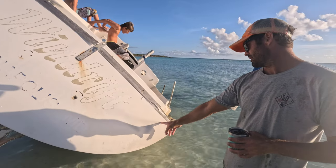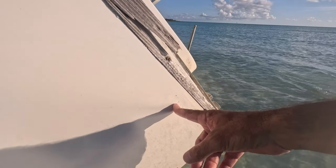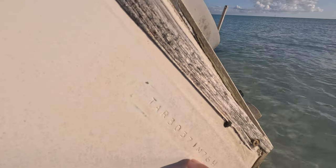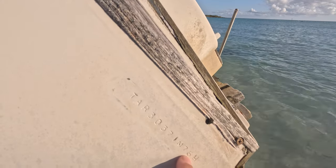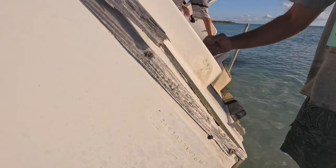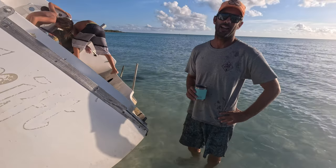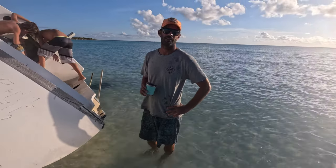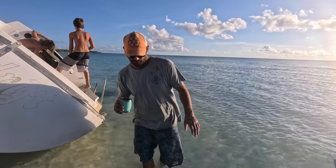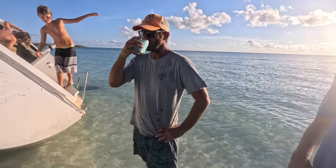Looks like it is a Tartan 30-footer, built in 1976. Probably was a nice little boat in its day. Such a bummer to see this. It's always pretty sad when you see boats like this. It reminds me of when my Newport 27 sank from Hurricane Frances. Oh, Frances. God.